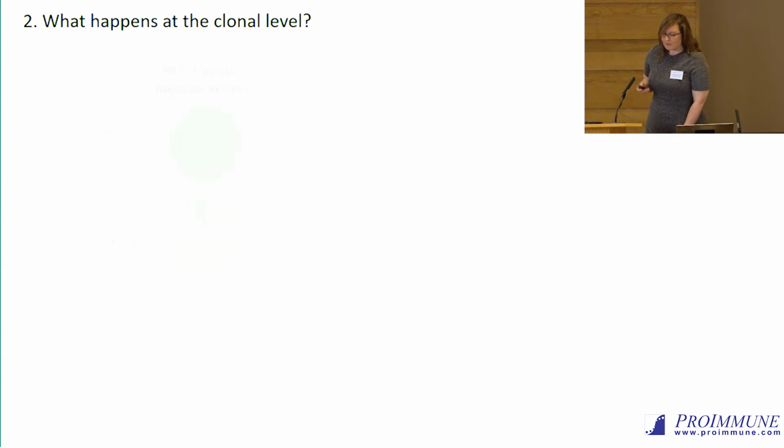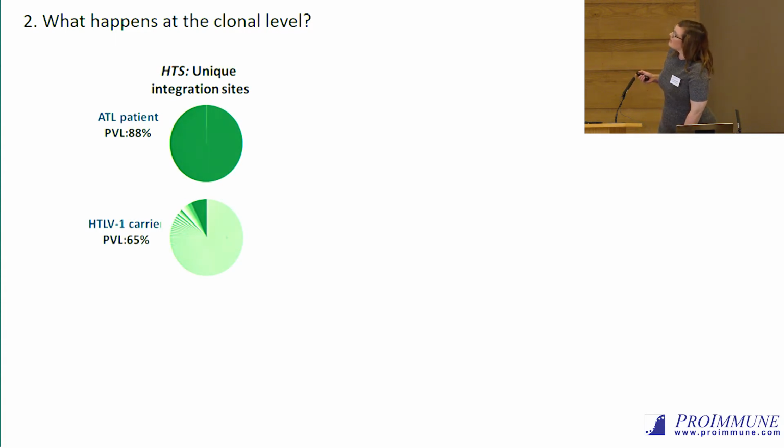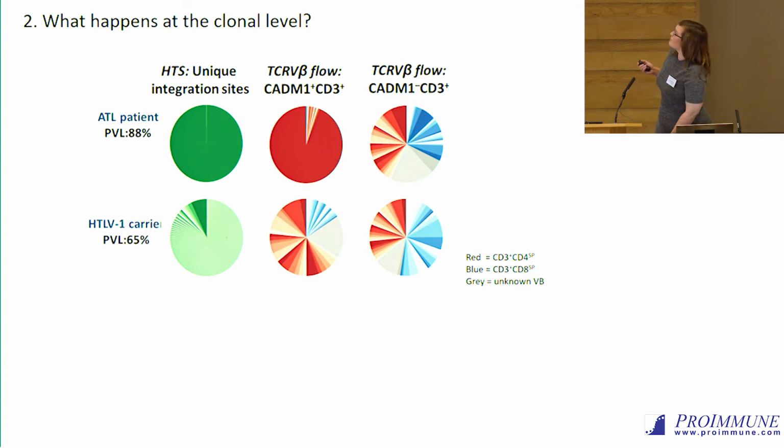By comparing different patients, ATL and HTLV1 carriers, we can see that in ATL patients, a single integration site, this is the dark green here, is dominating the proviral load, whereas there are a small number of other integration sites detected, which represent the polyclonal background of non-transformed HTLV1 infected cells. In the carriers, we can detect thousands of different integration sites that are present at low abundance. We see a similar pattern with the flow cytometry data, but we only detect clonal expansions within the HTLV1 infected populations of cells.